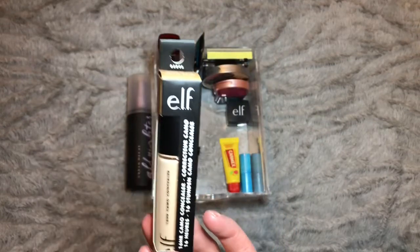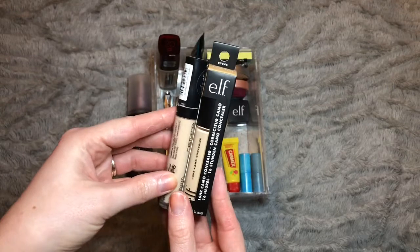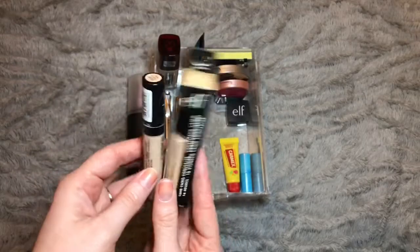So with that in mind, actually, I think I'm going to stick the Catrice one back in just in case. See, I'm just comparing the tones. See, this is like a perfect shade for me, whereas that looks slightly more yellow toned. So I'm going to put this one back in just in case this isn't the right shade for me.